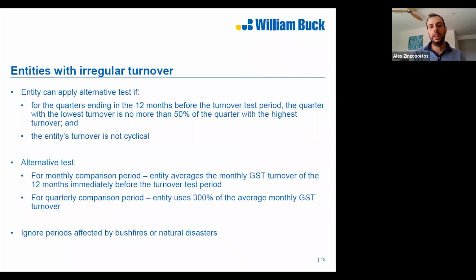Okay, now this is the sixth one, I believe. So entities with irregular turnover. This is also going to be relevant to a few startups, especially if you're billing in advance. You may have subscription fees or licensing agreements that cover 1, 2, or 3 years, and it's payable up front. This alternative test is for entities that have irregular turnover.